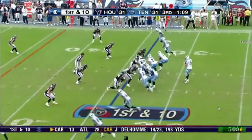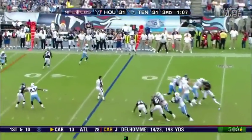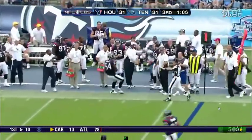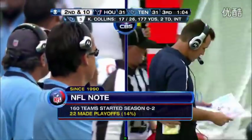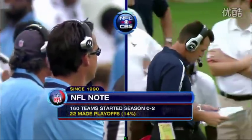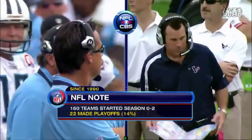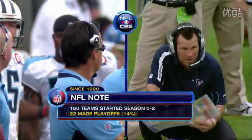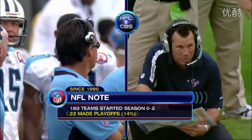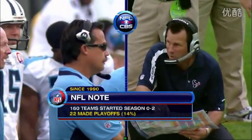First down and 10 at the 34. Collins, far side, and it is incomplete. Intended for Chris Johnson. Jeff Fisher on the left. Gary Kubiak on the right. There you see, Gus, 160 teams at the start of the season, 0-2. Only 22 made the playoffs, 14%. Don't think those two guys don't know that stat inside and out.